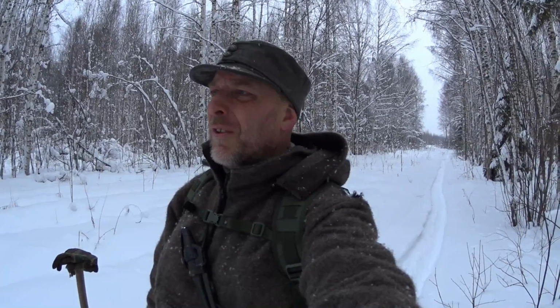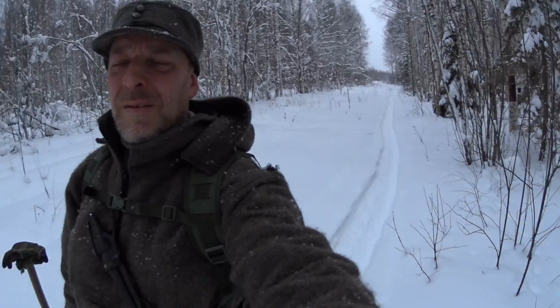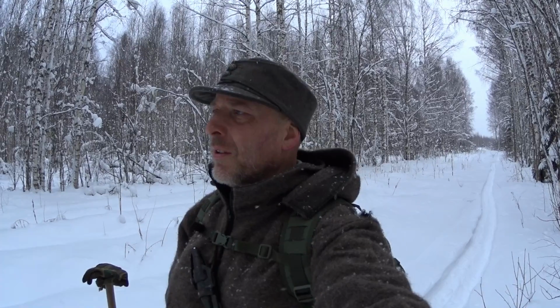So I should be able to drive here. Even if the snow is gonna fill up a little bit, it's not gonna be a big problem, because the track behind us there, the ski track, by tomorrow I'll be able to walk on it, or walk in it, so to speak. I'm pretty sure.